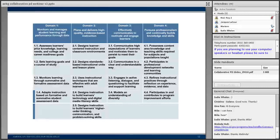The third domain is about working with adults in a way that motivates them to persist and continue through their education, in a way that is unique and is, I guess, an art and science that is learned over time and distinct from working with children in a K-12 setting. Domain 4, pursuing professionalism and continually building knowledge and skill. The idea of this domain is that we're all always learning and have more to learn. And part of best teacher practice is embracing that and planning for it in a meaningful way associated with the mission, vision, and goals of the system.